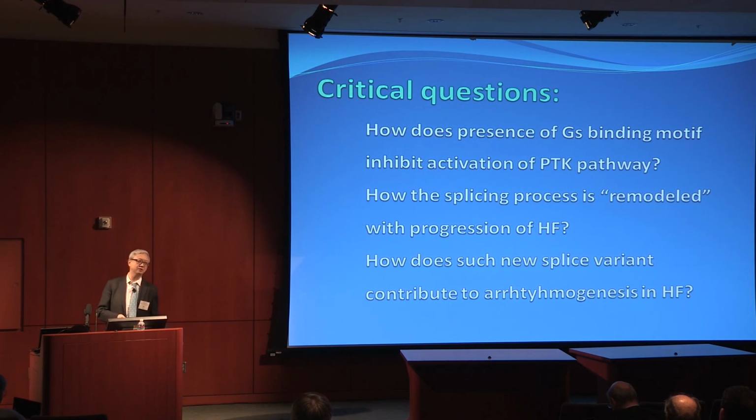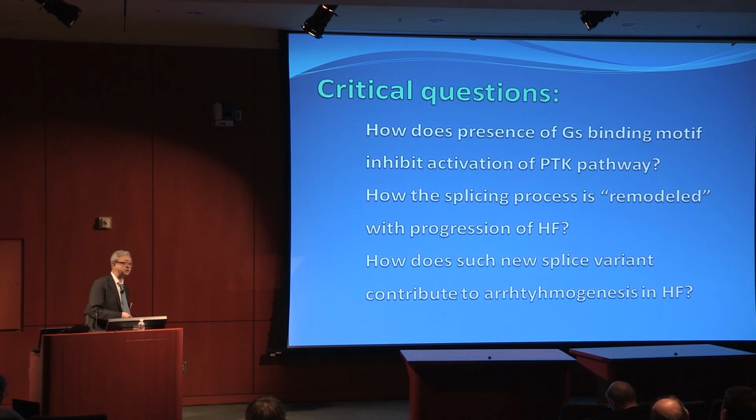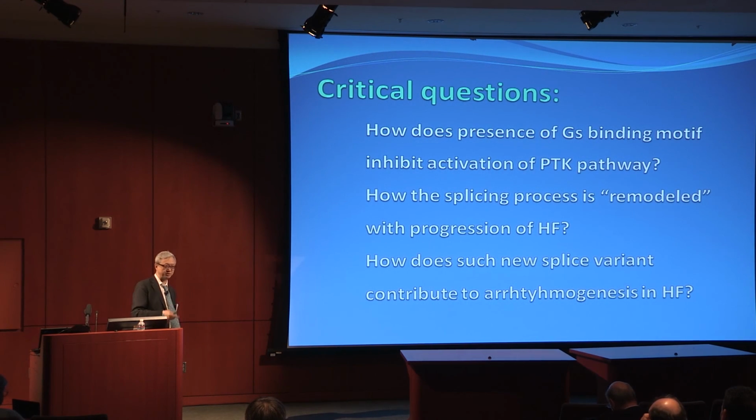Okay, we have some data that indicated it's related to mitochondrial dysfunction, which kind of makes sense, but we are working on it exactly. And last but not least, how does the new splicing variant contribute to arrhythmogenicity in heart failure? We have some data to indicate that it enhances late sodium channel, which is known to relate to the pathogenesis of arrhythmogenesis in heart failure. And I'm just going to stop there.